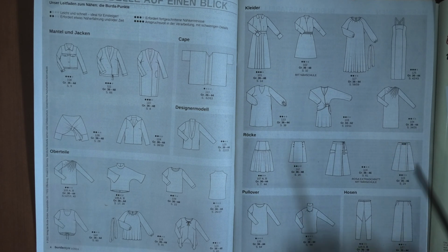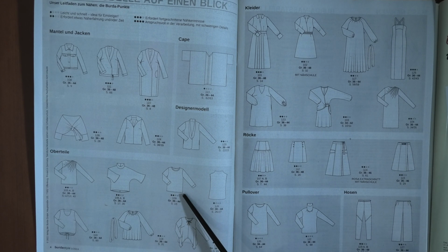It's a real pity that they give us such bad pictures that we can see nothing about the fit of some of the garments, and totally, completely unnecessary patterns. But if you are new to Burda and you don't have these basics, that's great for you.